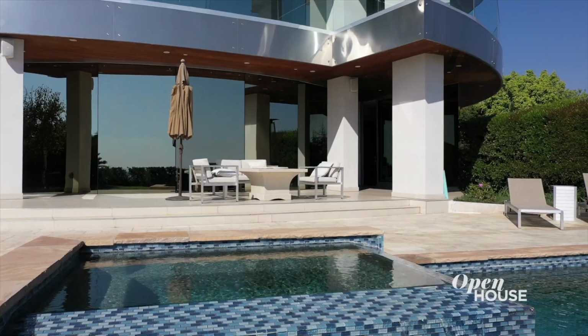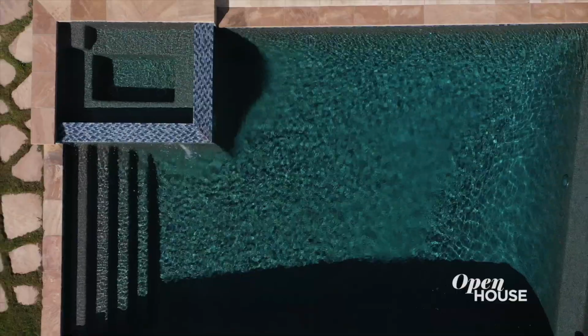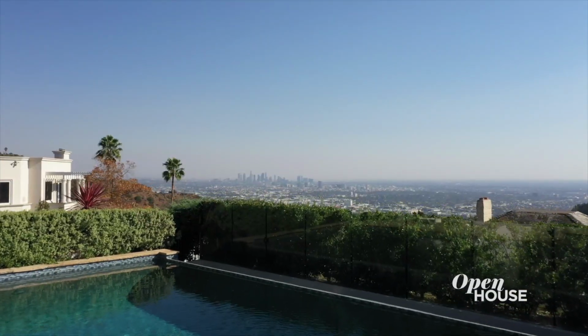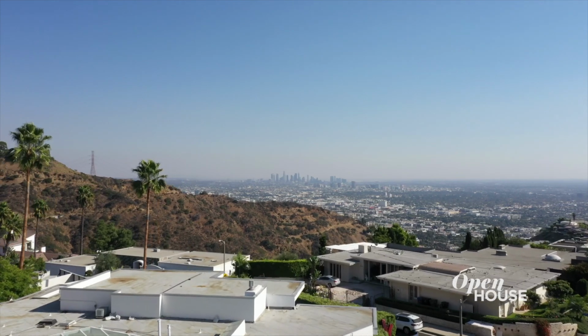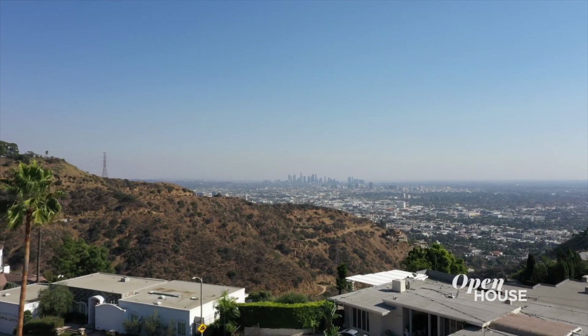Gotta show you the swimming pool before we go upstairs, because what's a house in Los Angeles without a swimming pool? Overlooking the cityscape, full of palm trees, it's genuinely Los Angeles at its finest. Let's go upstairs. I wanna show you guys the master bedroom.